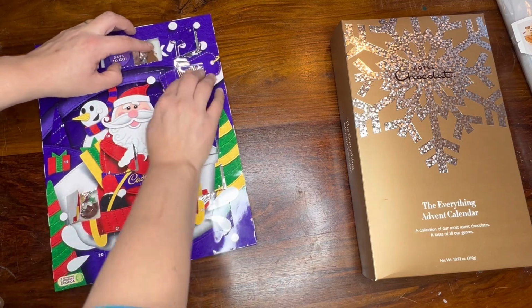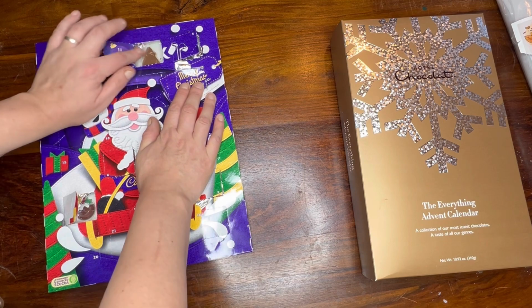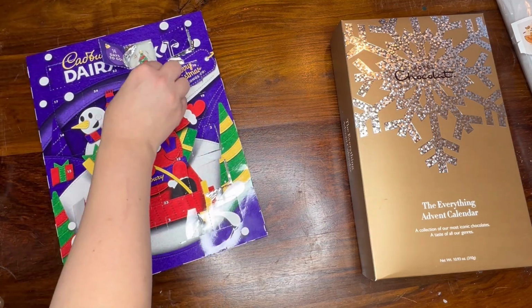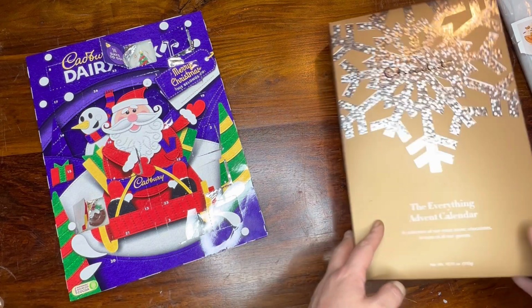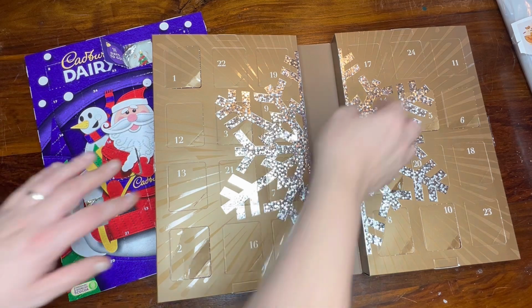Close these because they're all. It's 14 days to Christmas. And we have a Christmas tree. There we go. And then day number 11 in our hotel chocolate, and that is here.